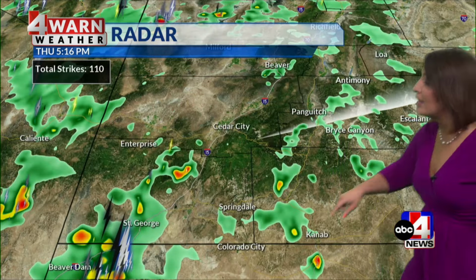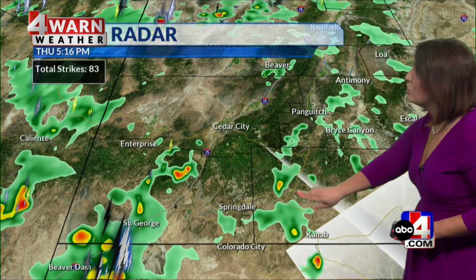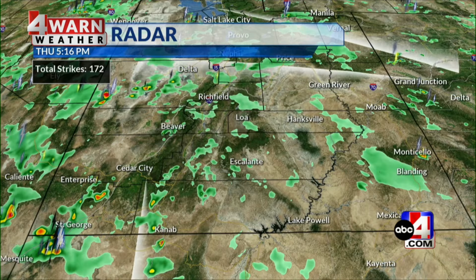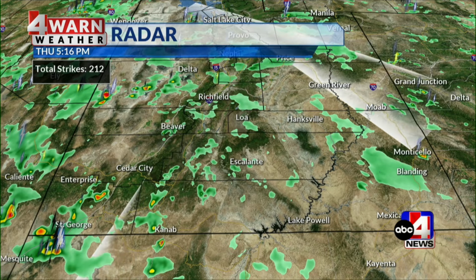Heading a little further south, starting to really fill in the southwest desert. St. George, temperatures dropped with cloud cover and wet weather overhead. Now south of Enterprise. Zion getting some storms. Also the case towards Kanab, and that goes up to the high country. Bryce Canyon country, Grand Staircase, all the way over to the Moab and Four Corners area where we filled in with storms. This is an area that we expect slow movers, so we could see flash flood potential.